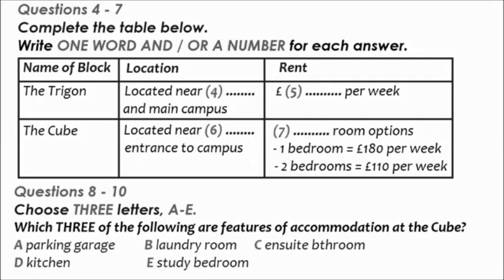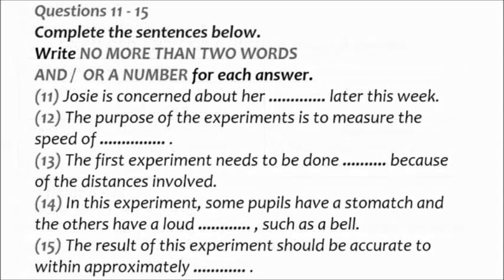That is the end of Part 1. You now have half a minute to check your answers. Now turn to Part 2. Part 2. You'll hear 2 university students discussing experiments. First, you have some time to look at questions 11 to 15. Now, listen carefully and answer questions 11 to 15.